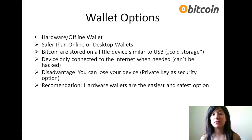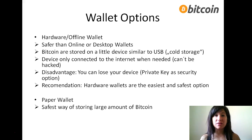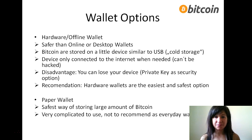And as I said, it is the easiest option and the safest option to store a large amount of Bitcoin over a long period of time. There is another option, which is a paper wallet. A paper wallet is basically the safest way of storing a large amount of Bitcoin. It is basically a piece of paper where you have a combination of private key and public key. It is very complicated to use, so I wouldn't recommend using it as an everyday wallet.